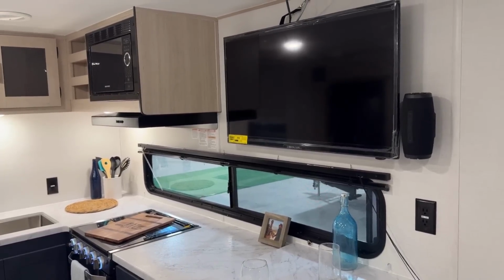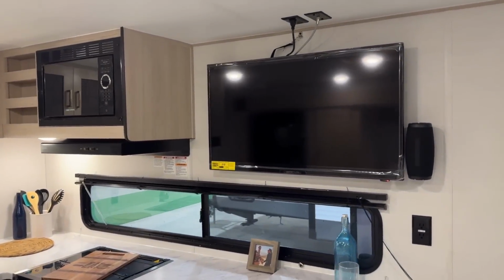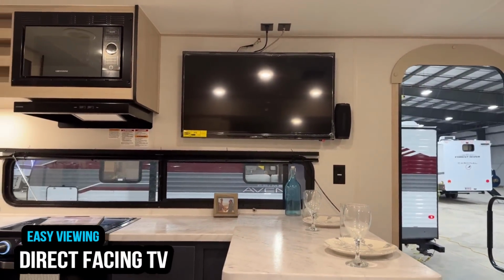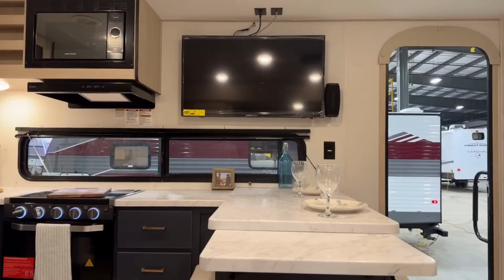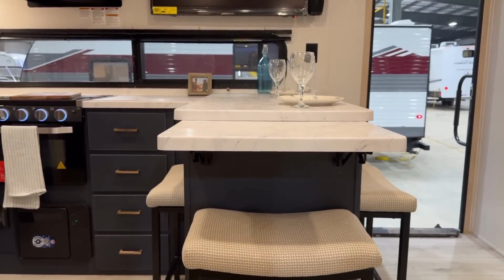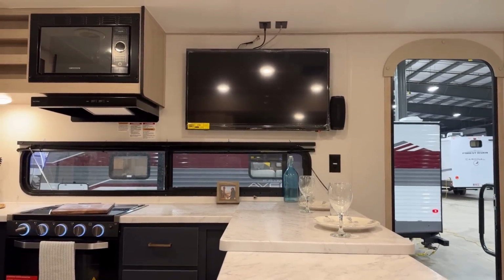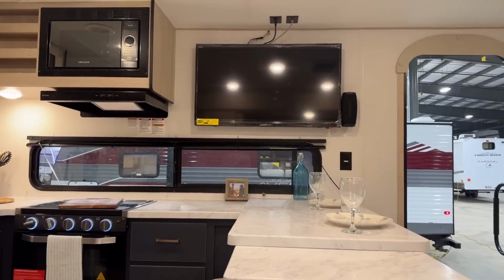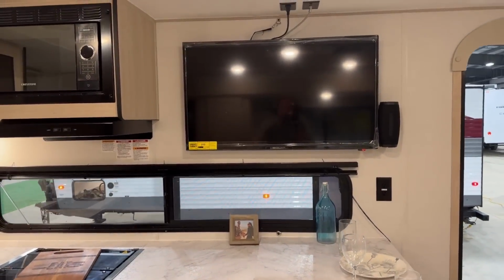The TV doesn't pivot around, but does it need to? I don't know. Here, let me plop down over here at the theater seat. On a rainy day, if you are stuck inside, that's what you're looking at right there. Depending on where you're sitting, especially that seat right there, you could probably see things well. Now, to be fair, if someone's sitting on that stool, they are absolutely in the way of the people at the theater seat. I'm not saying this is a perfect home entertainment experience, but it's a bunkhouse camper.